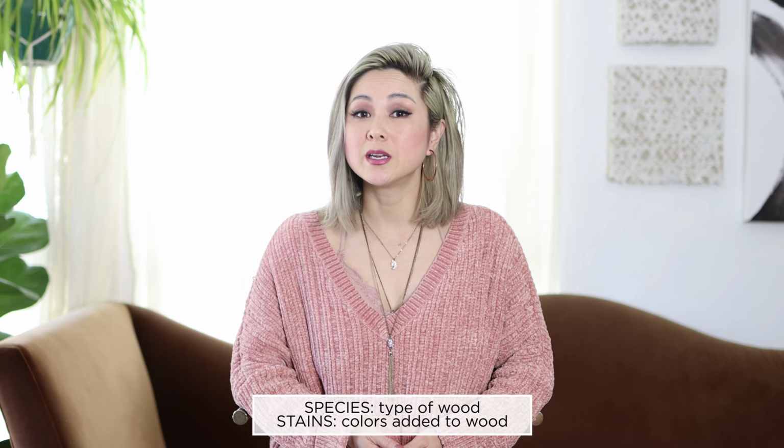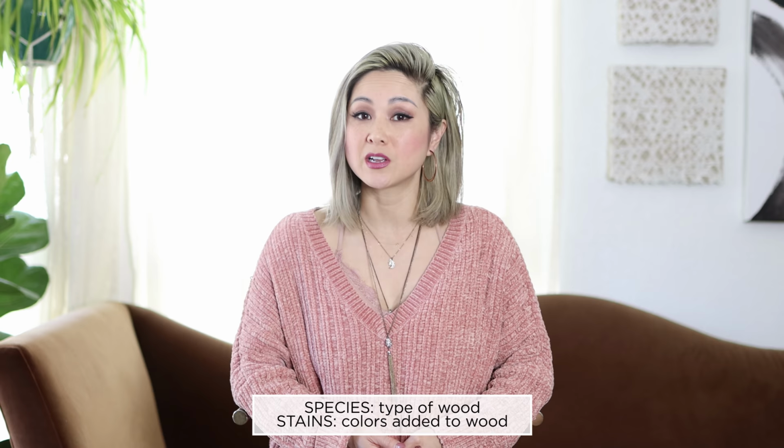There's no way for me to cover all of the wood stains and tones that exist, but I will be highlighting some of the most popular hues to get you going in the right direction. The type of wood is the species. Stains are the additive colors that you add to the wood to achieve the desired color. For example, you can use a natural maple color and stain it in a dark walnut to achieve a darker, richer hue. Let's talk about the different wood tones and colors ranging from light to dark.